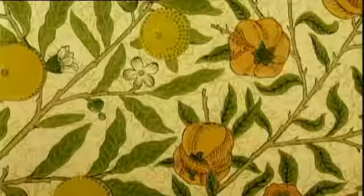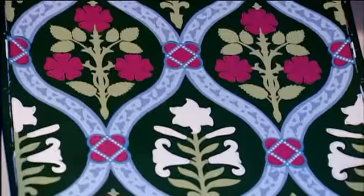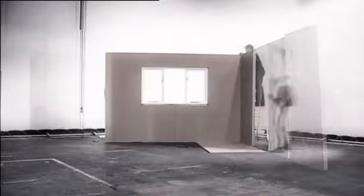There is something inherently satisfying about a repeated design, and every culture has evolved different ways of making patterns. Pattern has never been so widely accessible, but like every other element in the interior, you need to know how to use it successfully.